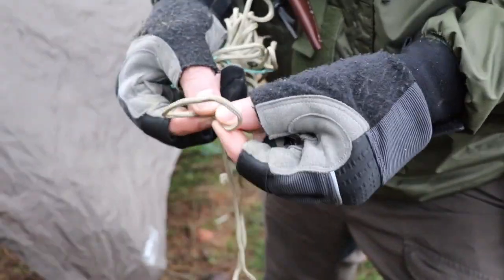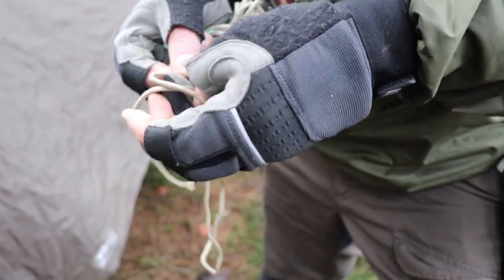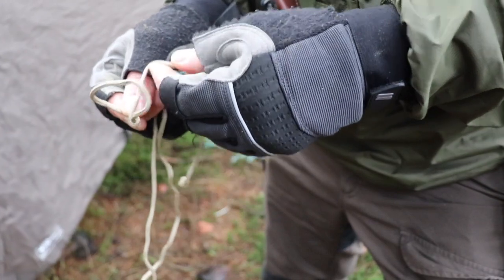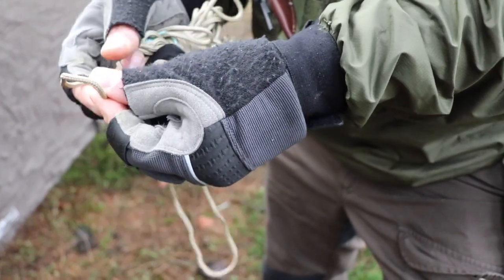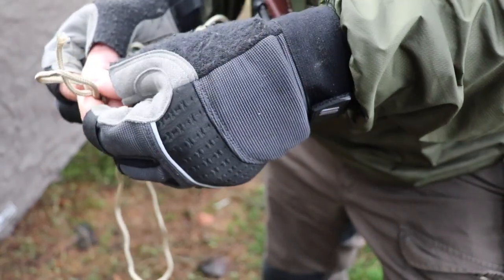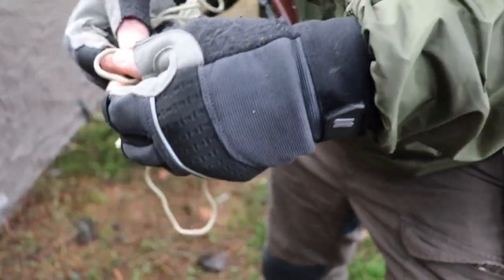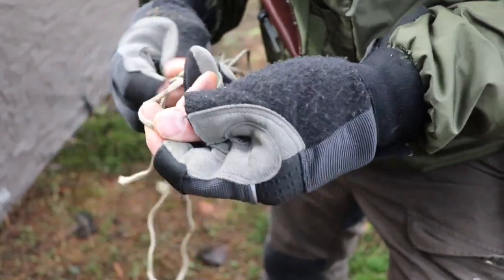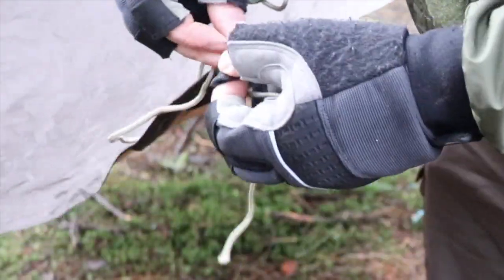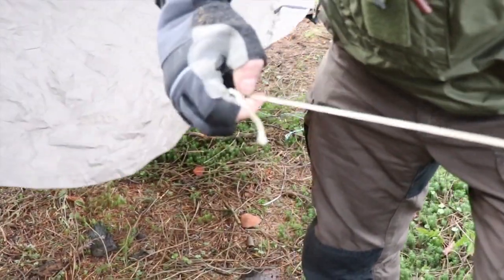So we're going to make a loop like so, come through the loop with, in this case, the working end, through the loop. Then we're going to go round the other end and through the little loop. There we have it. That's your bowline knot. And go through. There you go, nice and tidy.